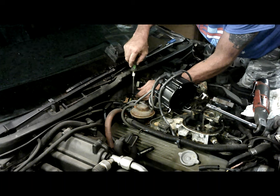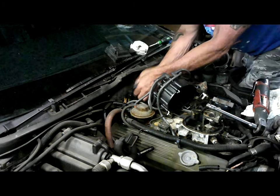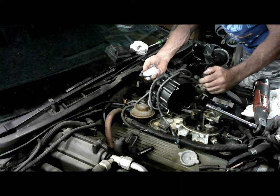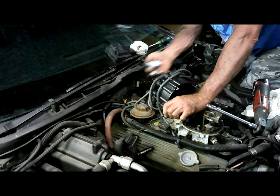This is two separate plugs. Neither one of them wanted to come out. There we go. Yeah, okay. So there's the module. This one had plenty of grease. That's one thing too. If this gets dry, they'll burn out. This one looks good.